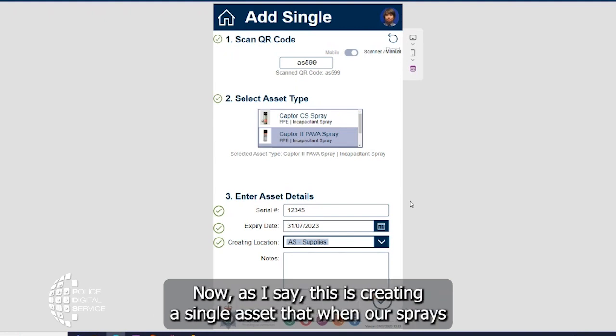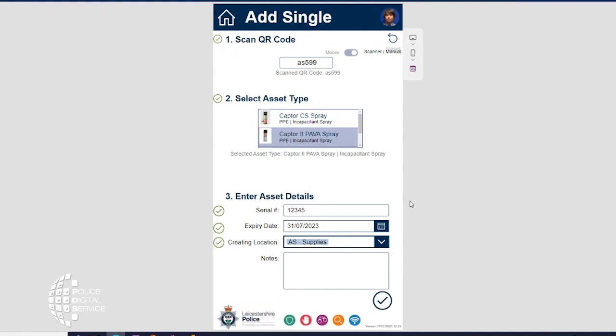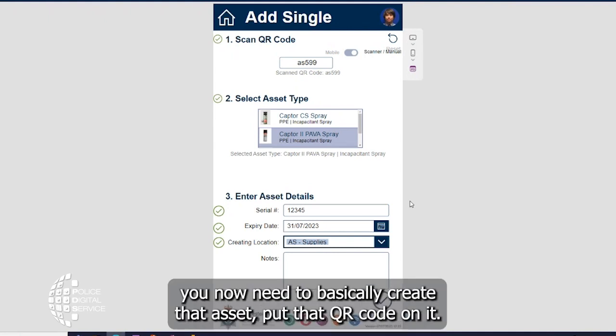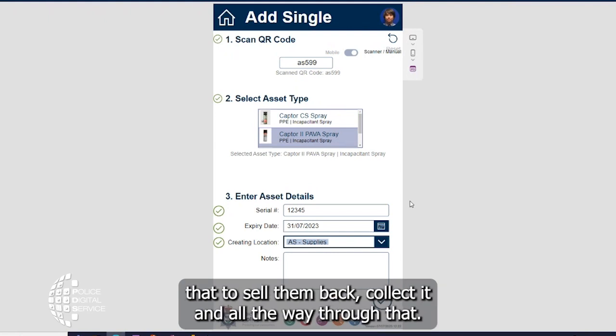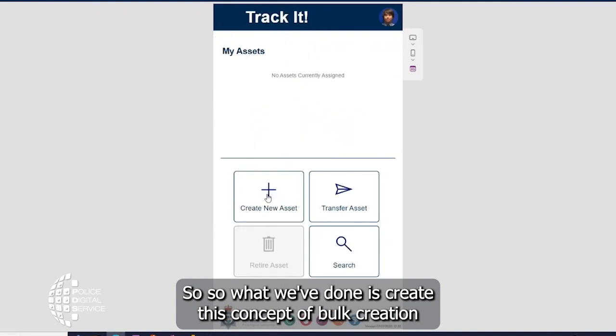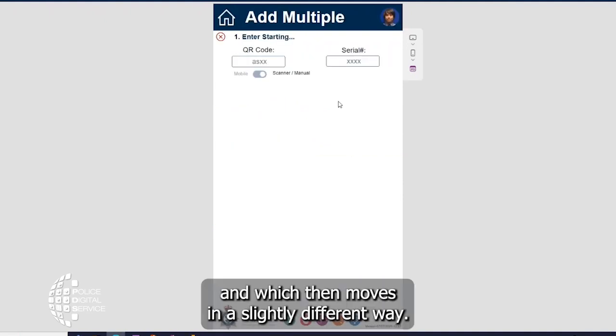Now, as I say, this is creating that single asset, but when our sprays come to us in the organisation, they come in boxes of 12. So what we didn't want to do is to say to stores, well, you now need to create that asset, put that QR code on, click tick, move on to the next one, create another asset, put a QR code on, add the serial number, click tick, and all the way through that 12. So what we've done is created this concept of bulk creation, which then moves it on a slightly different way.